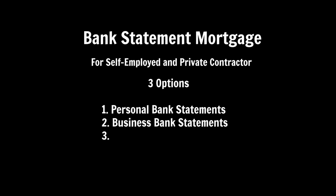Next one is the business bank statement loan. Now, if you're getting approved based off of business bank statements, you do need to be 100% owner of the business. If you're using personal bank statements, you don't have to be 100% owner, just so you know. But if you're using business bank statements to qualify, same thing: 12 or 24 months of bank statements, and the lender's going to look at the average over 12 months, reduced by 50% if you don't have a better expense factor from a CPA. Typically, it's going to be 50%.